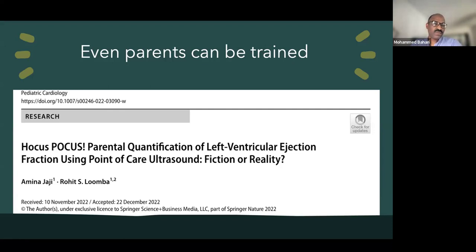And after training, they were able to compare the images obtained by parents with the images obtained by sonographers or cardiologists in these specific views. Actually, 96% of the parents were able to obtain credible images and showed no difference between the ones they obtained. So imagine how helpful this would be for follow-up of a cardiac patient at home for the cardiology team.